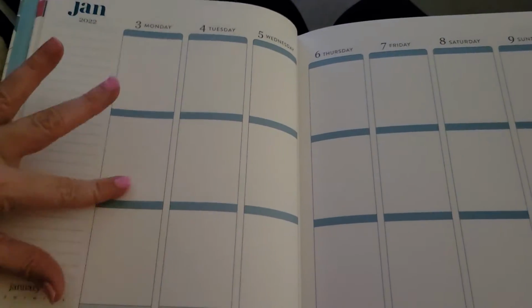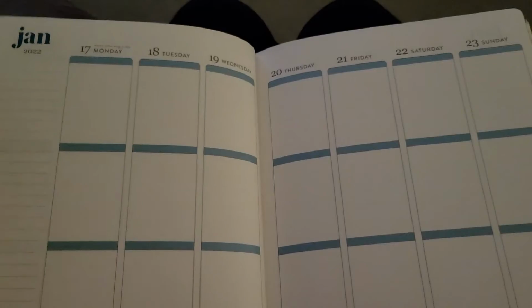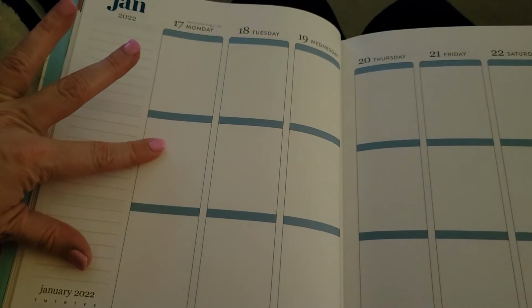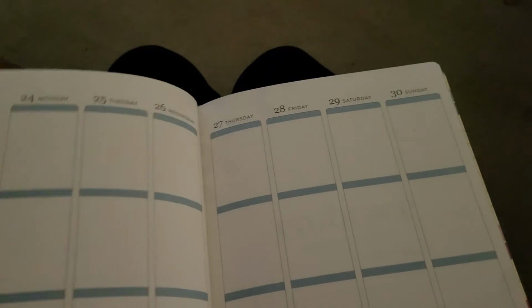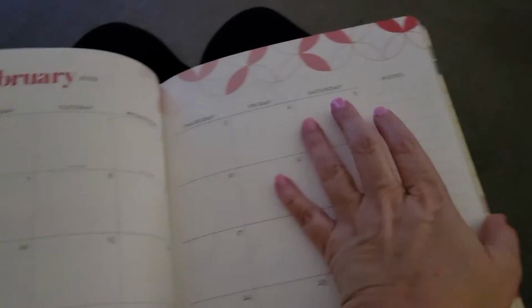And you have your three sections for each day. So when I had my other one, I used this as my morning, afternoon, and evening. That's how I did this. If you were wondering how you would use that, that's how I did it. And that's what you have for the month. And then you get another quote. And then you go into the next month. And then, of course, all of this will go all the way through.